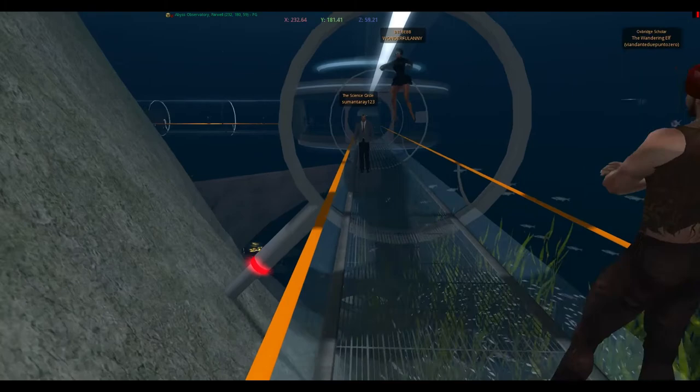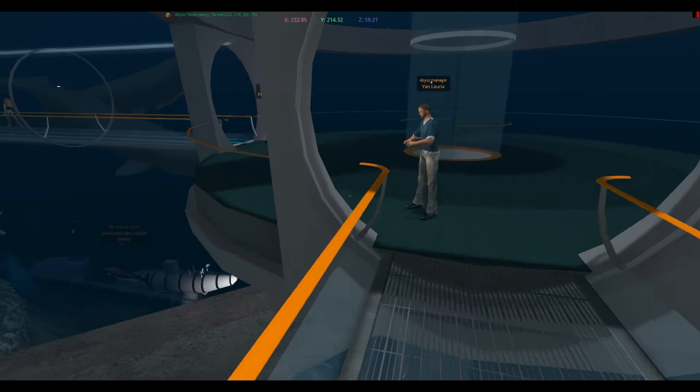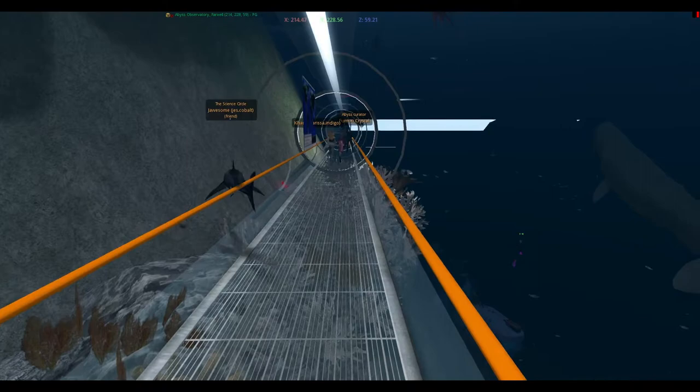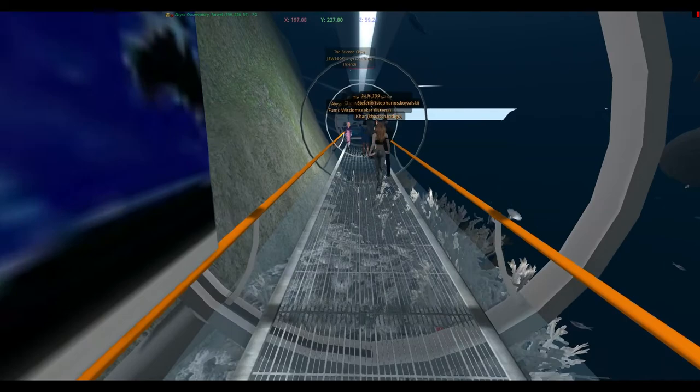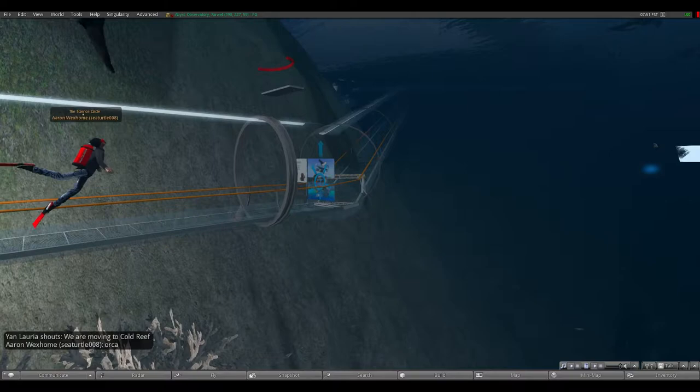Got a shark following me. Now, before we even talk about the coral reef, if you look beyond and below, you'll find sperm whales, humpback whales. You'll find the sperm whale with its favorite food, squid.